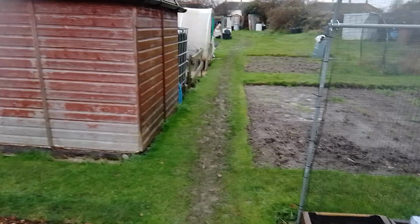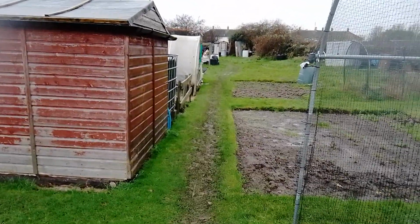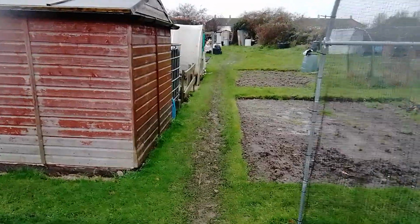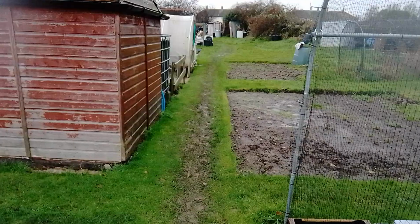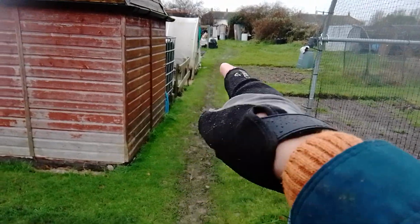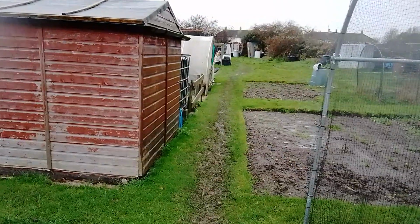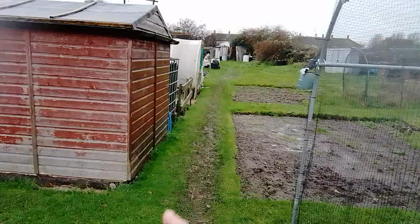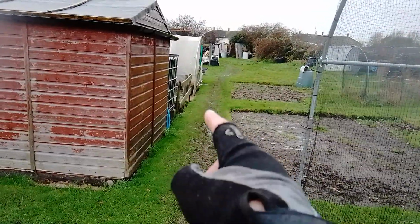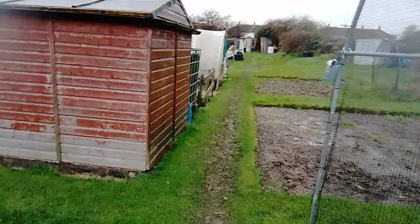Right, so recently we've been having lots of wood chip deliveries to this allotment, so it's been a lot busier than usual. Just 2 or 3 of us walking down here with our wheelbarrows has made a mess of this. But as the wood chips have now run out, hopefully this grass path will recover a bit over the next few weeks.